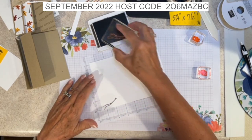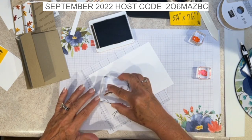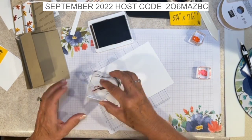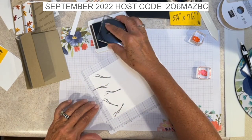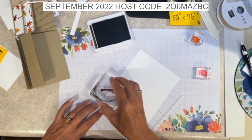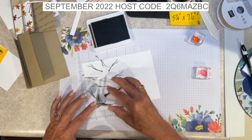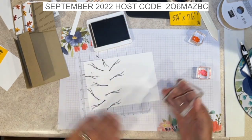And we're just going to stamp all random directions here, every which way. Turn it, can have it go the other way. And this is how we're going to create our own stamped designer series paper.